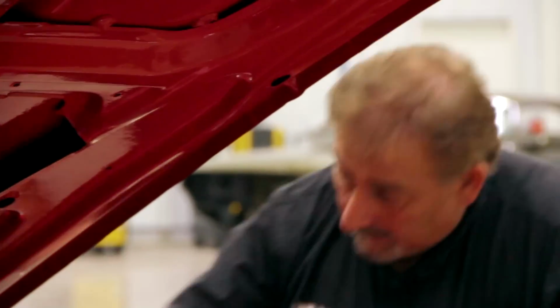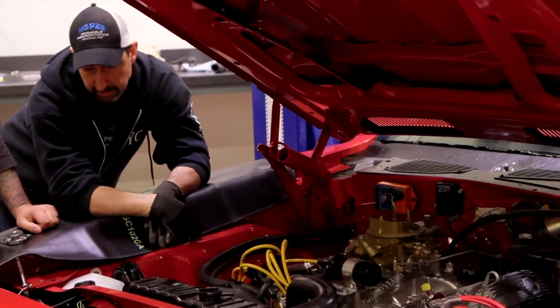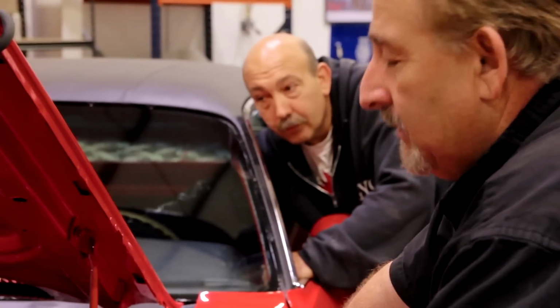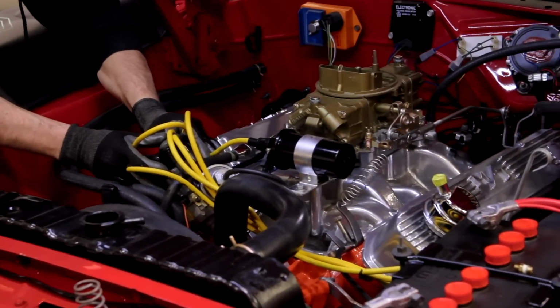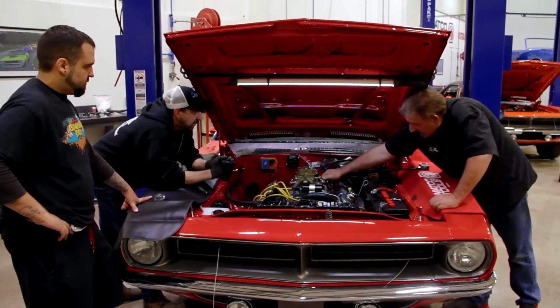Yep. Okay, this one's actually got some fuel in the reservoir. Yeah, how old the fuel is, I don't know. So let's try it. Give me some advance on that. Oh, we're going this way, right? Yes, sir. Right there. Okay. You'll get there.